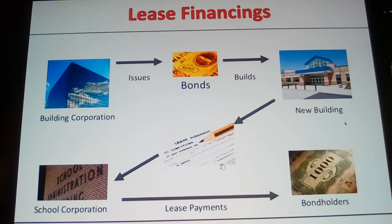So it's held under a trust indenture with a trustee bank who has fiduciary duty to hold those funds for specific purposes, namely construction and renovation purposes. And so then the building corporation is the owner of the building. They lease it back to the school corporation through a lease agreement. And then the lease agreement is the way that the debt service payments get used to pay bondholders.